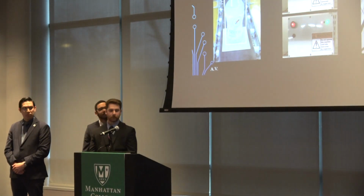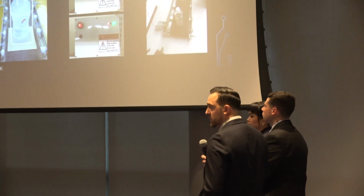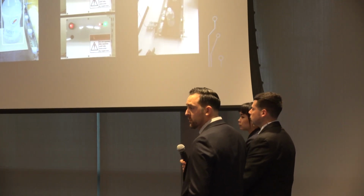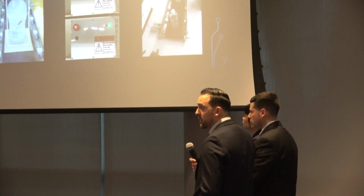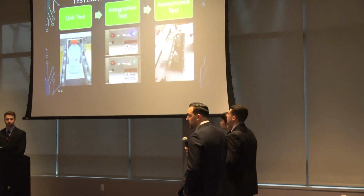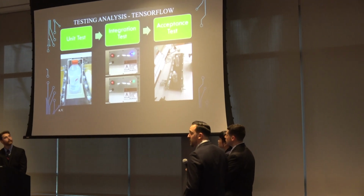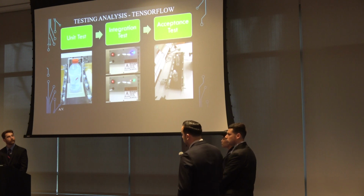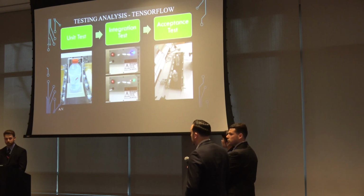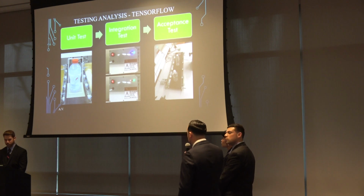Okay, so for our testing analysis with TensorFlow, as Dom mentioned before, we want to take into consideration that using TensorFlow on the Raspberry Pi was our plan B option, and we just started working on that 3 weeks ago, so we made significant progress since then. As for our unit test, we wanted to make sure that TensorFlow would actually recognize an object, which it did on the top left. It was able to pick up the bottle, draw a box around it, and label the percentage of how well it recognized an object.